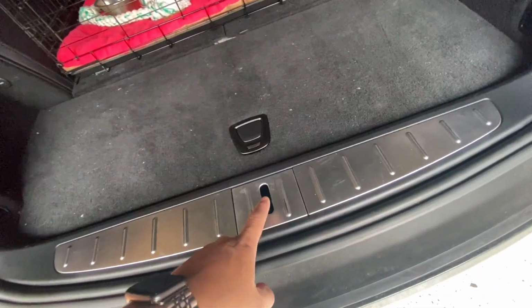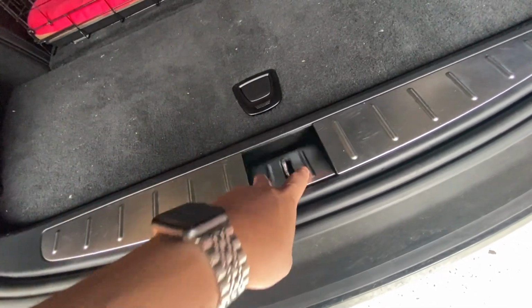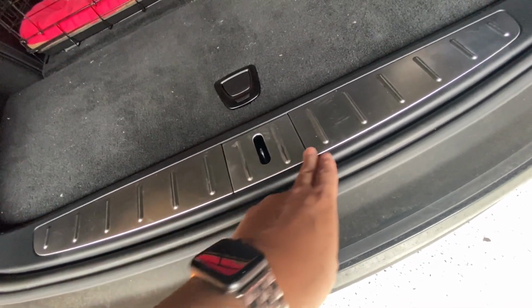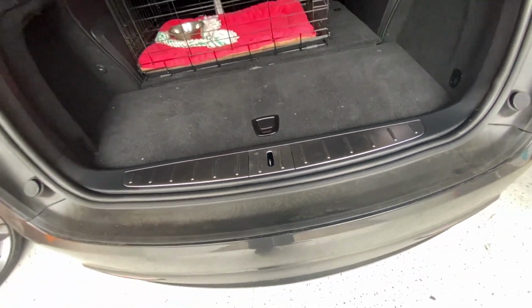And then, so this is the latch that they fixed. It was kind of just tilted this way. So it will still come up and down, but it seemed like something was broken or loose. They look like they just, I don't know if they replaced something or if they just snapped it back into its track. But everything is good to go now with that.